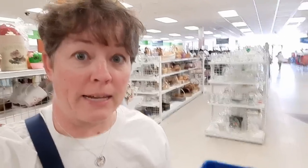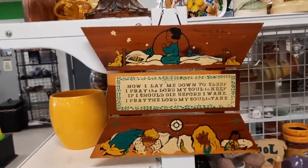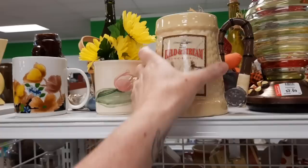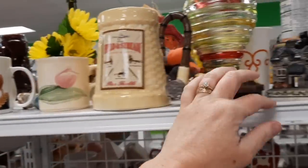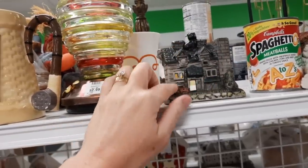My cart is getting really, really full. I don't know how I'm gonna be able to get everything to the car, but I am up for the challenge. This is cute. I don't know if I showed that before. And then this is neat here. Field and Stream. And then we have over here a haunted, made in China, scary Halloween.